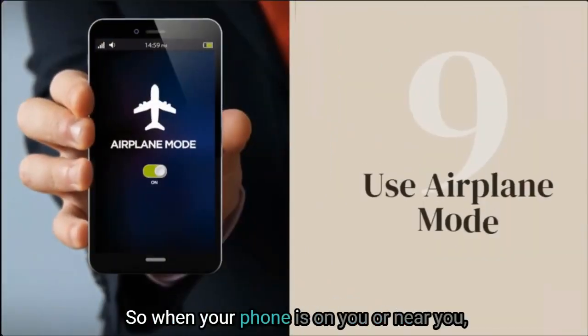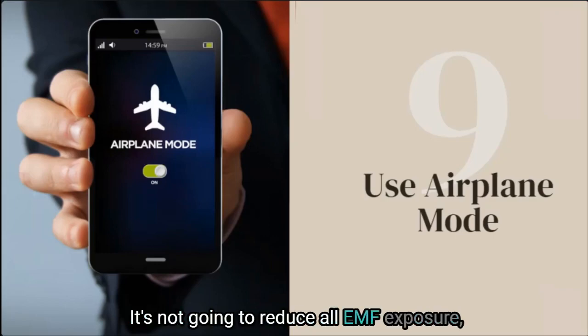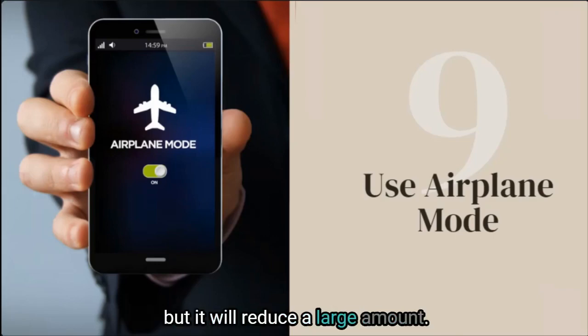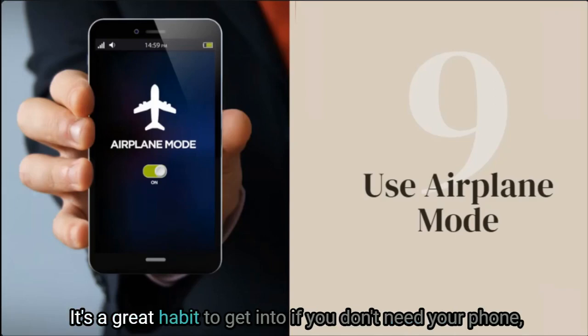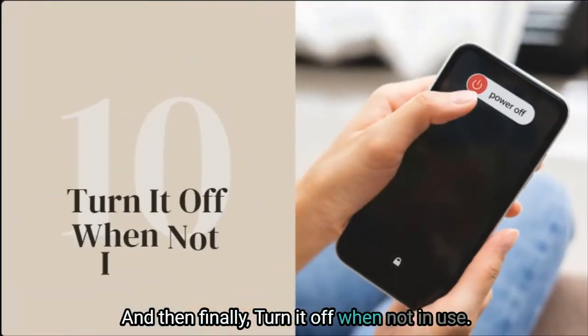So when your phone is on you or near you, go ahead and turn it to airplane mode. It's not going to reduce all EMF exposure, but it will reduce a large amount. It's a great habit to get into if you don't need your phone, but need to carry it with you wherever you're going. And then finally, turn it off when not in use.